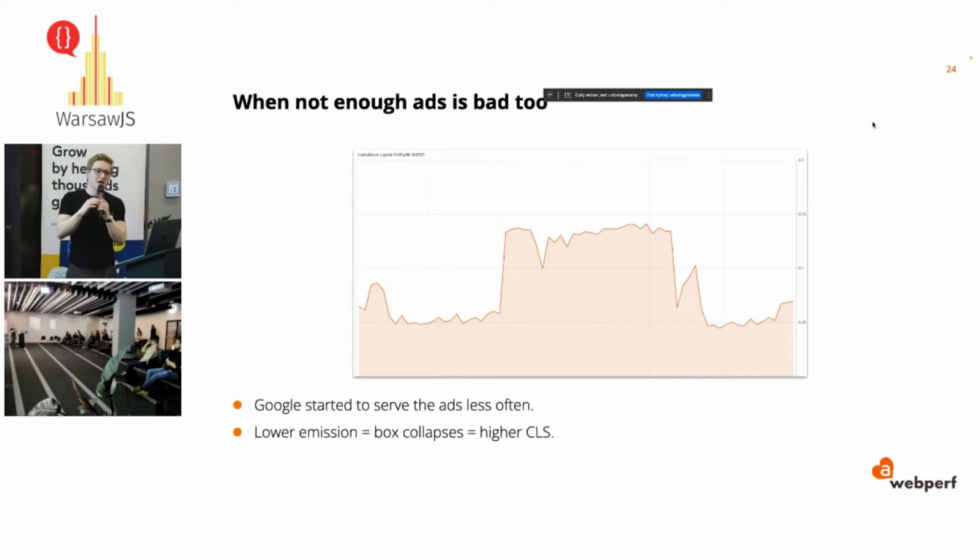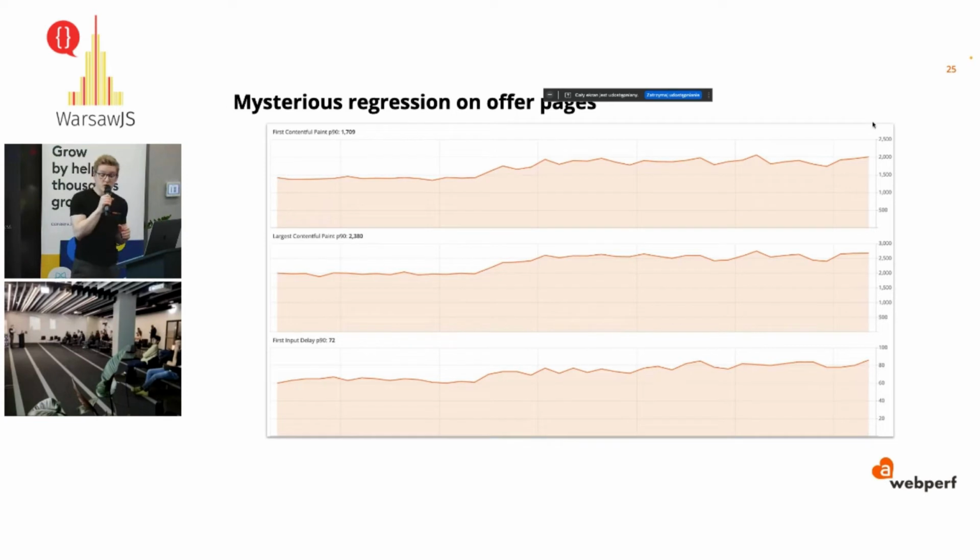But the good side was that after some time, it got better. Our users were getting more ads. And at this point, we thought, okay, sometimes not enough ads is bad too, it's better to have something than nothing. We are also having some mysterious regressions. Here you can see three metrics that I mentioned, FCP, LCP, and FID. And as you can see, almost at the same point, I think even at the same time, each one of them was getting worse.